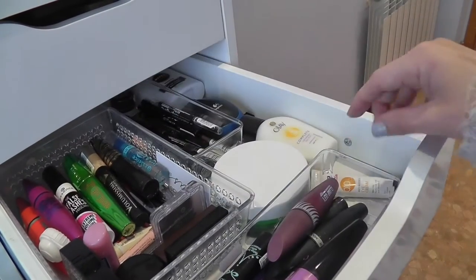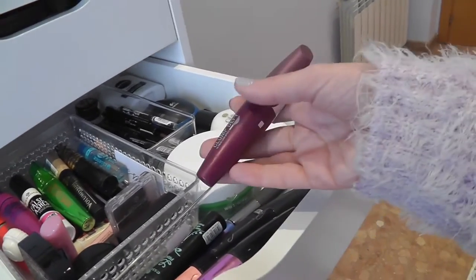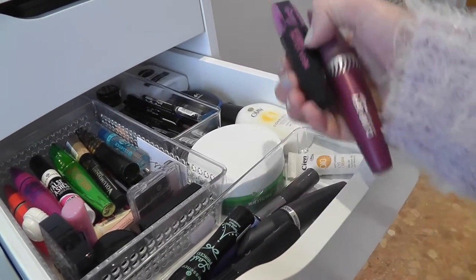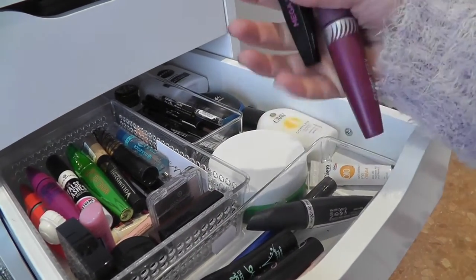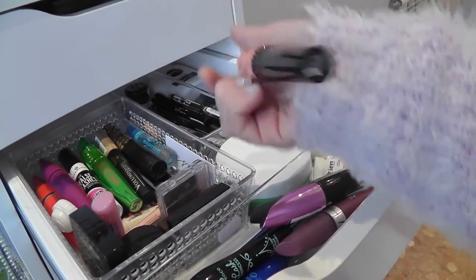This one is waterproof, and these are the ones that I have on rotation, and they are on their last legs. Clump Defy, Mega Volume Black Angel Lash Princess, this Max Factor False Lash Effect. This Clump Defy is one of my favorites, also the False Lash Effect.